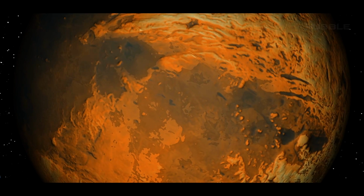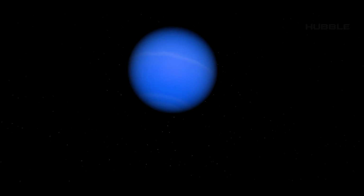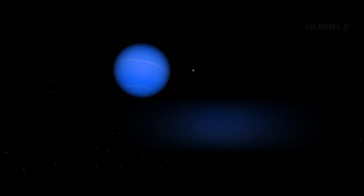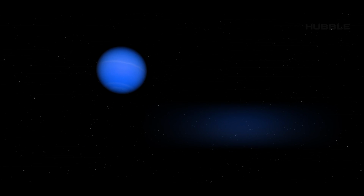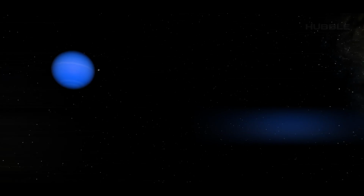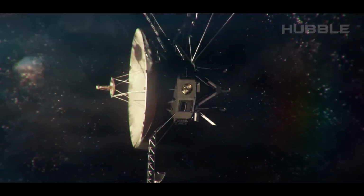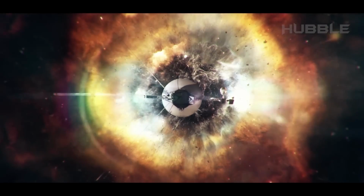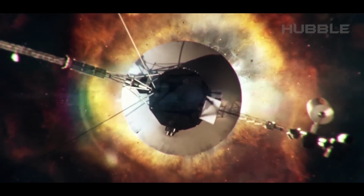The moon will be torn apart, and a system of rings will appear around Neptune, several orders of magnitude more epic than those of Saturn. It will be quite a show. In this case, Voyager 2 will remain the first and only device to visit Triton at the outskirts of the solar system.